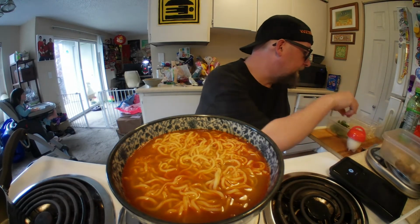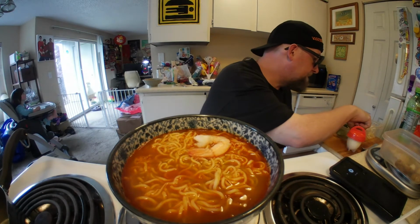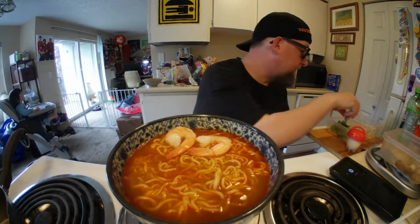Where'd it go? I keep losing things around the kitchen. There they are. So I've got some shrimp. Prawny prawn, shrimpity shrimp. And last night, my wife was kind enough to make some fried tofu. We were trying to make tofu puff, but we didn't know exactly how to do so. Or the recipe just kind of fell short, so she made some of this fried tofu. And it's really quite good. So thank you, my dear, for doing such a wonderful service to us all.